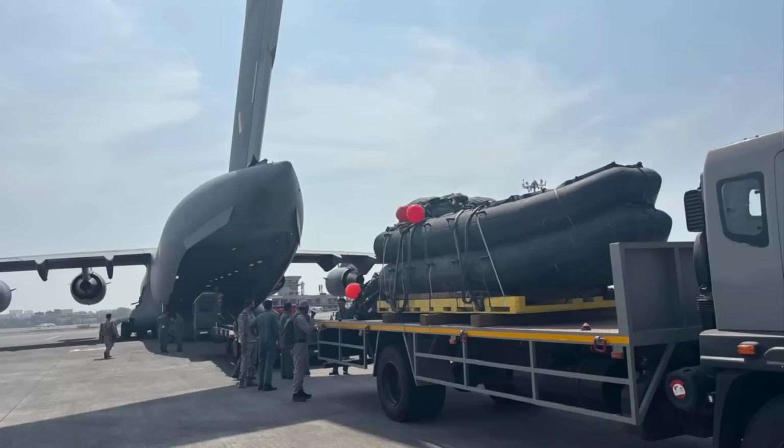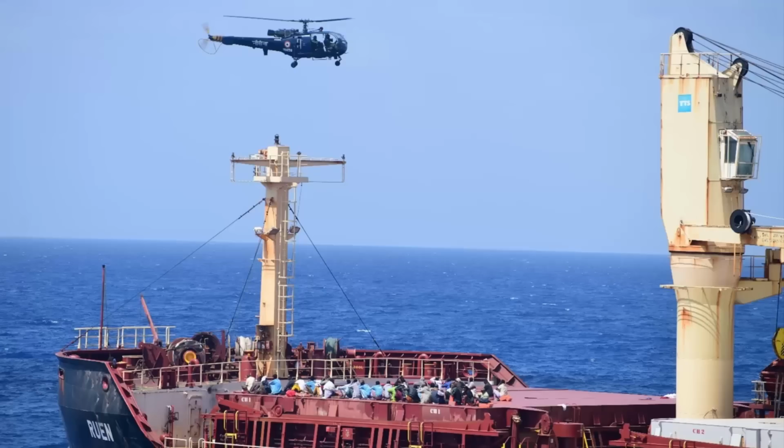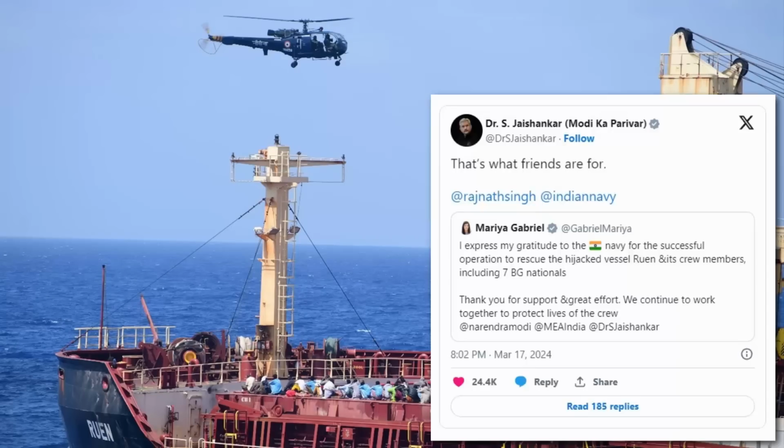So it was a joint operation of the Indian Navy and the Indian Air Force. MV Ruen is a Bulgarian ship. It is a bulk cargo vessel that was taken off the coast of Somalia in December 2023. Upon the successful rescue of the ship, Bulgaria's Deputy Prime Minister Maria Gabriel extended her gratitude to the Indian Navy for successfully rescuing 7 Bulgarians who were part of the crew held hostage by the Somali pirates.